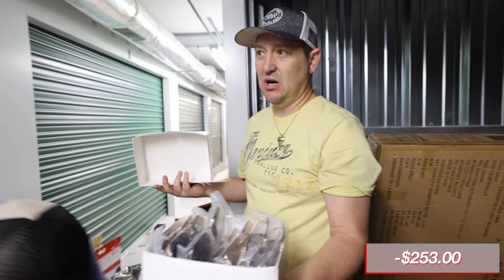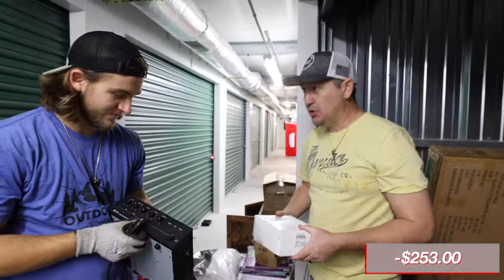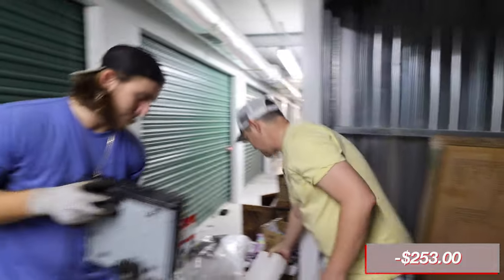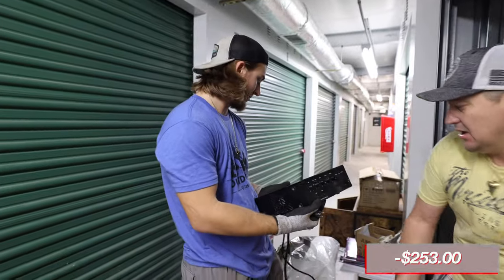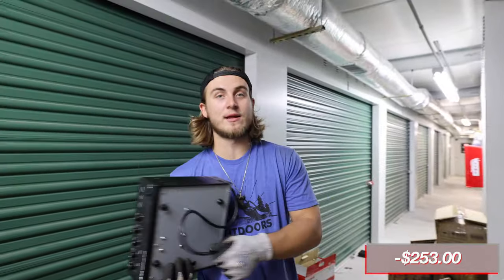Let's say there's 25. If you get $2 a piece in here, that's 50 bucks worth of glasses right there. Dude, this whole box right here is full of women's beauty care, like DIY beauty care kits. Look at this. What is this for? I don't know. It's an amplifier for a home stereo. Sure, that's worth some money, but I don't even know how much.